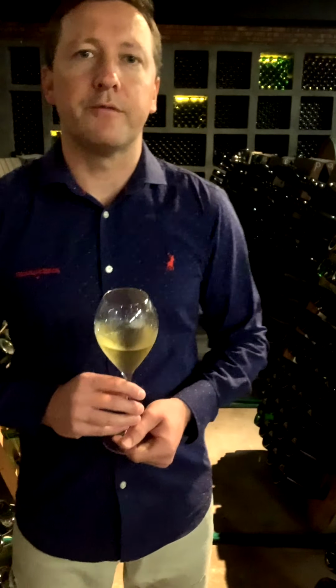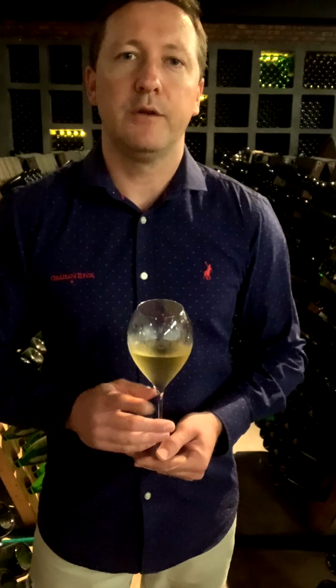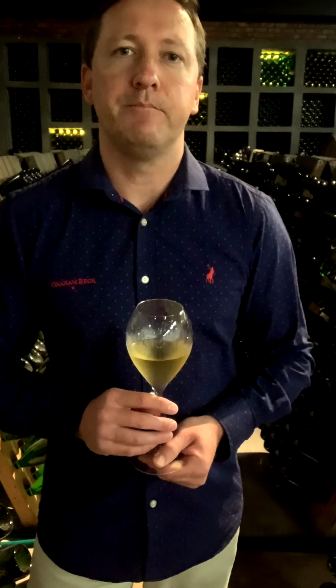Now that means year after year it might be a completely different blend. It might be Pinot Noir driven, it might be Chardonnay driven, it might be only one of the two cultivars, it might be wooded or unwooded. But for this specific vintage, 2014, it ended up being the very first vintage in Beck's history where we made 100% barrel fermented Chardonnay Classique.